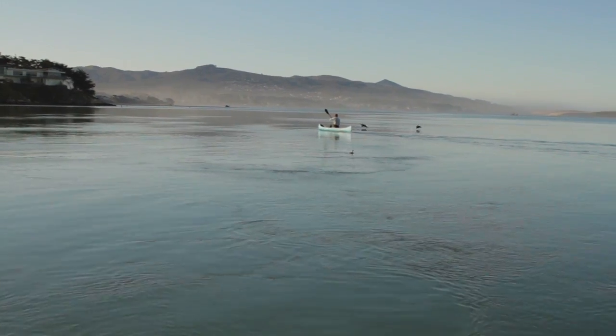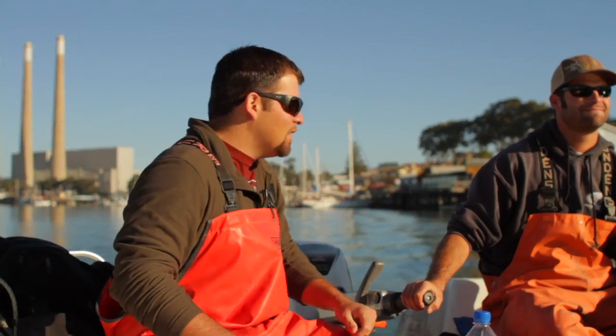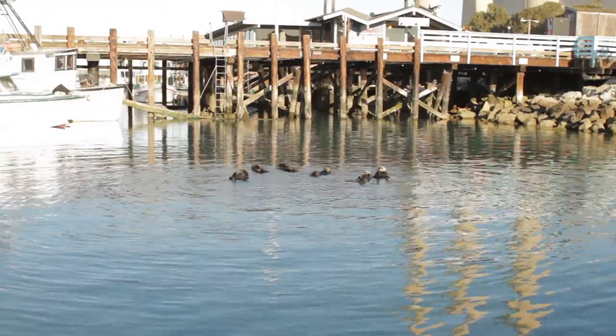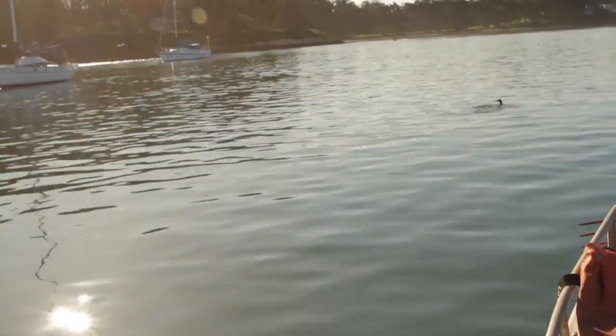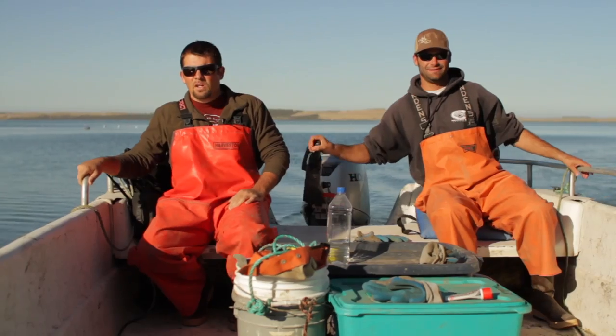So here's our ride to work. This is the daily commute, the grind in Morro Bay. Not a lot of traffic this morning. Just some harbor seals, a couple otters. It takes about 30 minutes in the boat to get out to the farm. We have 134 acres of ocean bottom. Morning, Patrick.